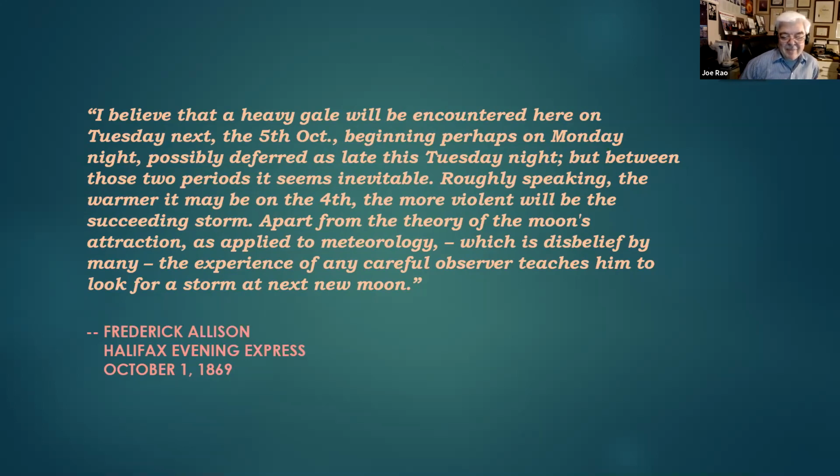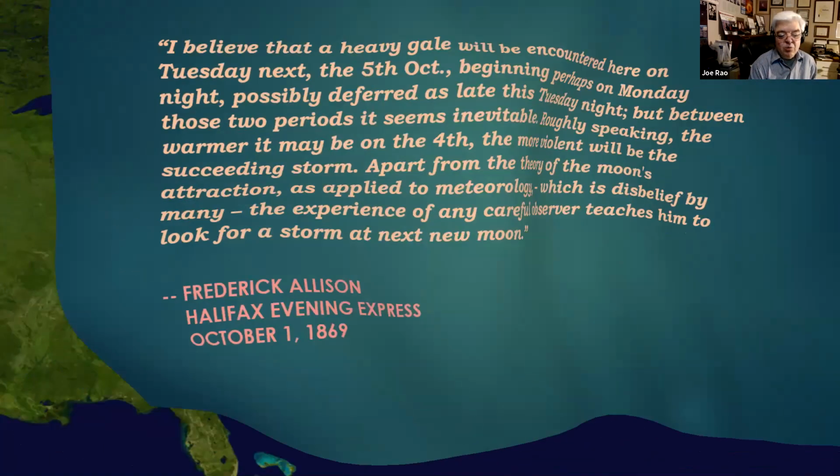Well, the thing is that back in 1869, they didn't have radar. They didn't have satellite photos. So we really didn't know. We really couldn't tell what was lurking out there a few days down the road. And here, simply taking the word of Mr. Saxby in England, Mr. Allison decided that, hey, this could mean us. Why don't I put it in the newspaper, my column, and if something happens, maybe I might make a name for myself. Well, guess what?